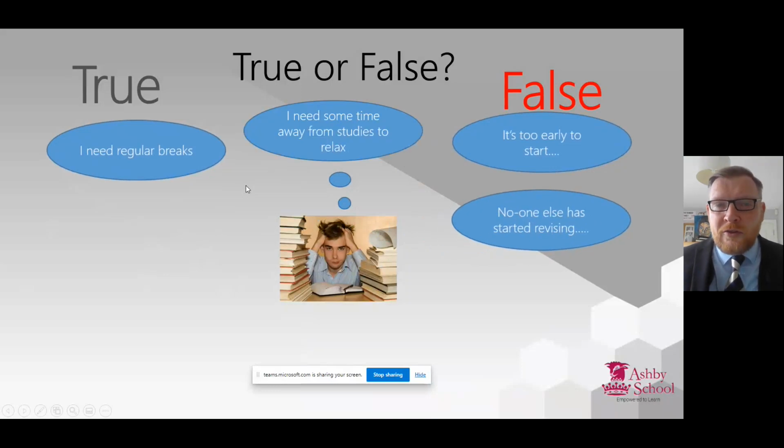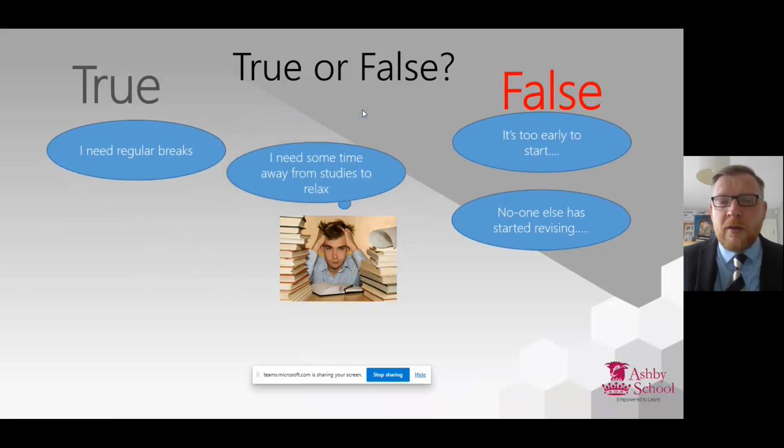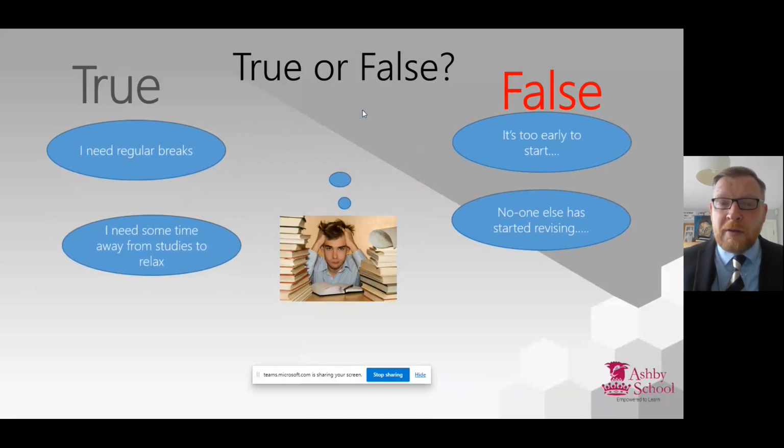Okay, so do students need to focus completely on exams and nothing else? Absolutely not. It's really important that students have some time away from studies to relax. So if they've got hobbies and things that they enjoy doing, please keep them going. We wouldn't expect those to be stopped through exam times, through revision times. Keep them going. That will help them make the exam times and the revision times more focused and more effective.